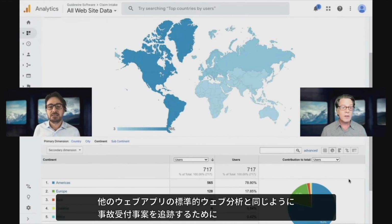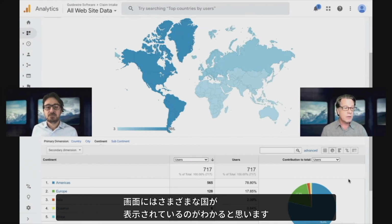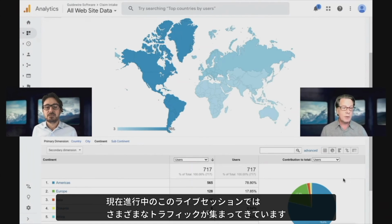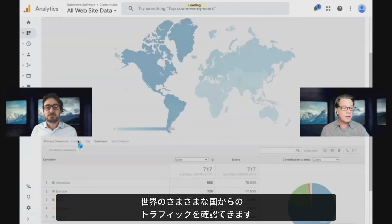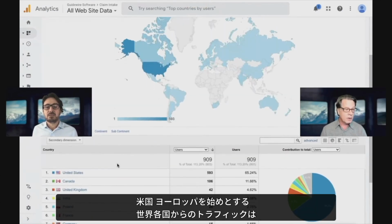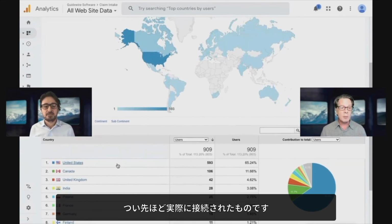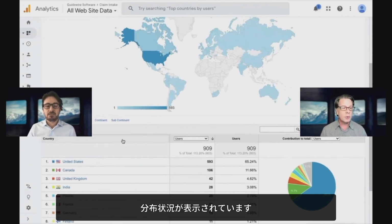Sure. So just like standard web analytics and any other web app, we have fully integrated Google Analytics, just one of the many web analytics solutions, to track all those claim intakes. So you can see here, the map's lit up with a lot of different countries. We have a lot of different traffic that came in on this live session that we're in right now. And you can see that traffic's coming from different countries of the world. We see there US, Europe, and that's the actual traffic that came in just moments ago. And you see the distribution.